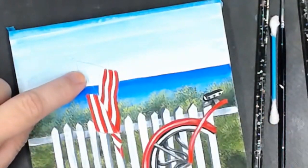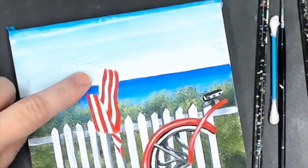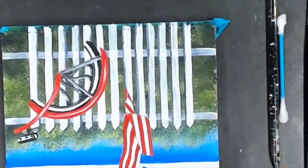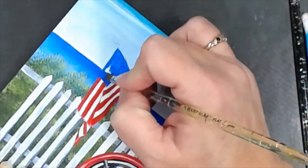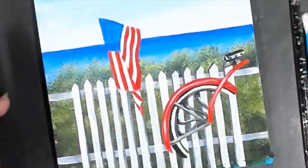Our blue part of the flag, which I believe is called the Union, we are going to base coat with our bright blue color, or whatever color you used for the water. It's not a perfect rectangle or square because the flag is folded over, so pay attention to that. That's probably going to need two coats. So while that's drying, let's put in the pole.